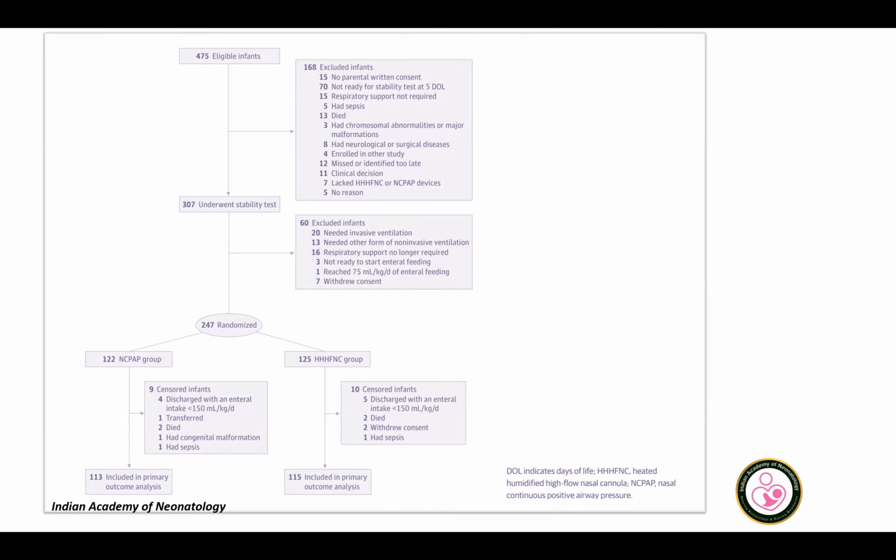Now, out of the 122 in the nasal CPAP group, 9 were censored infants. Of these 9 censored infants, 4 were discharged with an enteral intake of less than 150 ml per kg per day, 1 was transferred, 2 died, and 1 each had congenital malformation and sepsis. So ultimately, 113 were included in the primary outcome analysis. Out of the 125 in the triple HFNC group, 10 were censored infants, of which 5 were discharged with an enteral intake of less than 150 ml per kg per day, 2 died, 2 withdrew consent, and 1 had sepsis. So 115 were included in the primary outcome analysis.